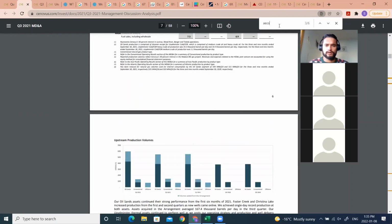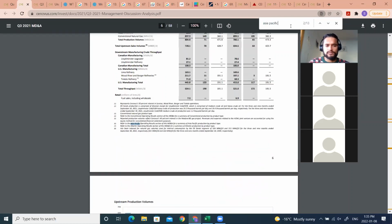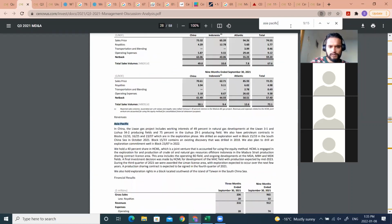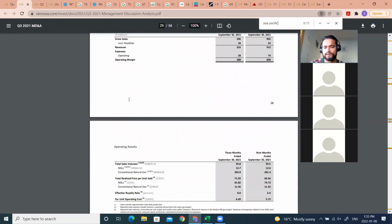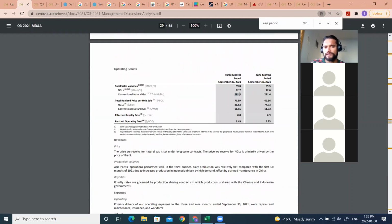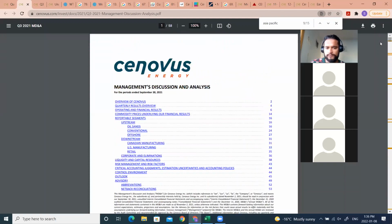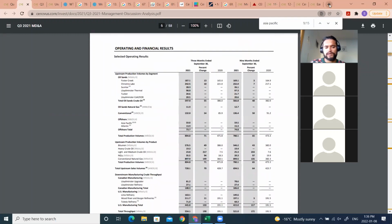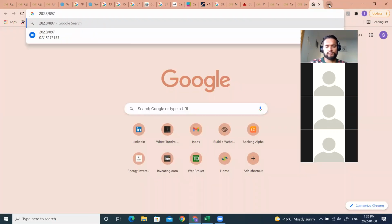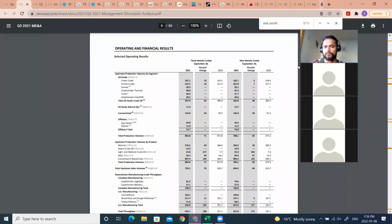So the way that I would do that is look at Asia Pacific. Asia Pacific, which is their Asian gas market, they have roughly 282 MMCF a day of gas production. So what we're going to do is take this 282 and divide it by Cenovus's total gas production, which was, again, if we go up here, this 897. So basically we're going to go 282.8 over 897.9. So about 31.5% of their total gas production is being sold in Asia.